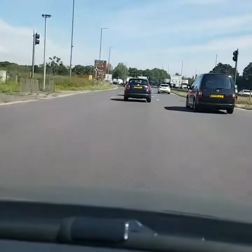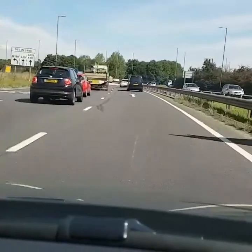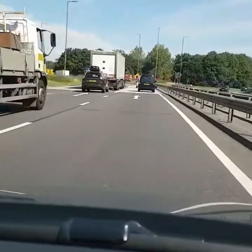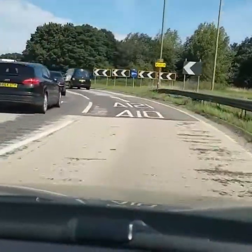Now I'm going to check my mirrors and signal right to move from the middle lane to the right lane. I'm now in that correct lane. I'm just going to keep to the offside, which is my right-hand side. Now I'm going to check the middle and right door mirror, and I'm going to apply the right signal around about here, about 6 to 8 car lengths from the roundabout.